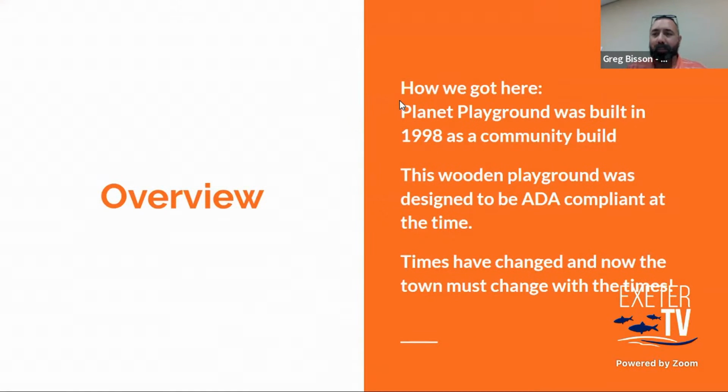How we got here. Planet Playground was built in 1998 as a community build. This wooden playground was designed to be ADA compliant at the time. Times have changed, and now the town must change with times.